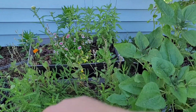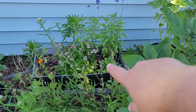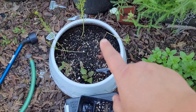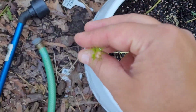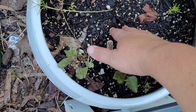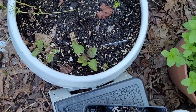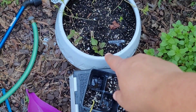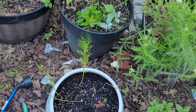My Sweet William, which is a volunteer from last year, came back, as did the purple salvia. Apricot cosmos growing here, and it looks like we might get a flower soon. This doesn't seem to be draining very well, so I maybe need to lift it up and put it on a block or something to help it drain. We also have a toothache plant in there.